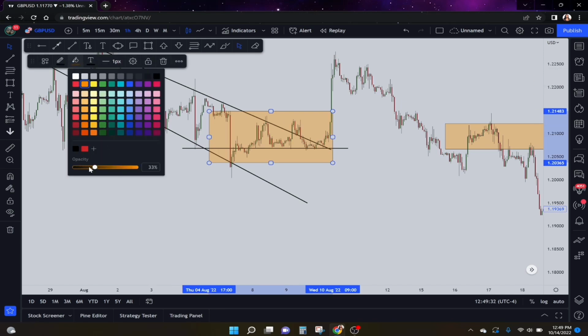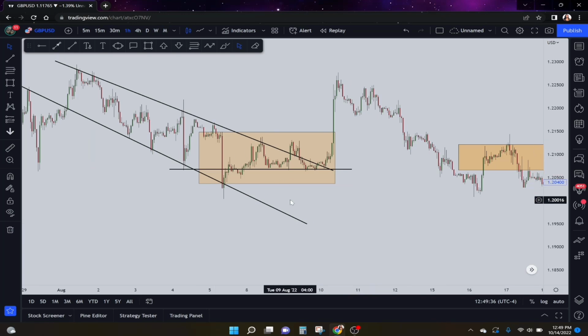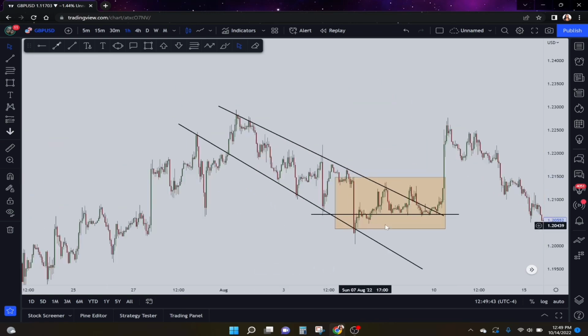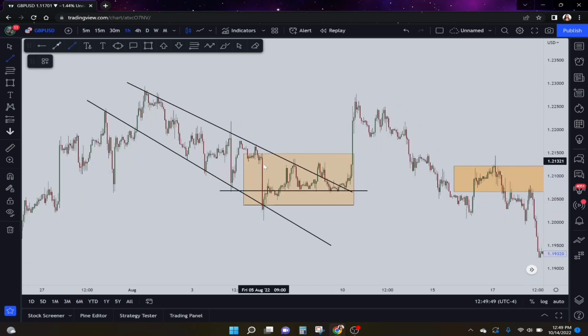Well, the first thing that you want to learn when you're looking at ranges, guys, and understanding how to trade a range, is what was the trend of the market before the range started happening, right? So before this started moving sideways like this, the market was pushing bearish. So overall, guys, your bias should be to be looking for sells even though the market is ranging, right?